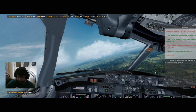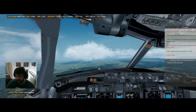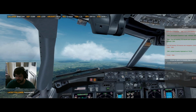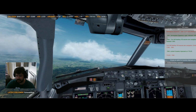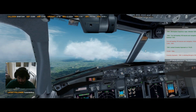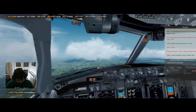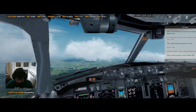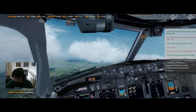Like, we're going a bit too fast here. How about we up the ante? Military approach 1544. Hey, we're gonna overspeed. What have I done wrong? Flaps up. Military approach. Roger. Altimeter 300. 3 greens on the old.